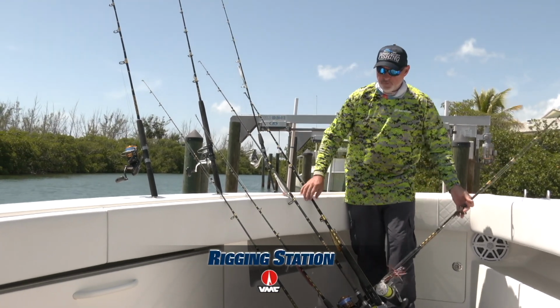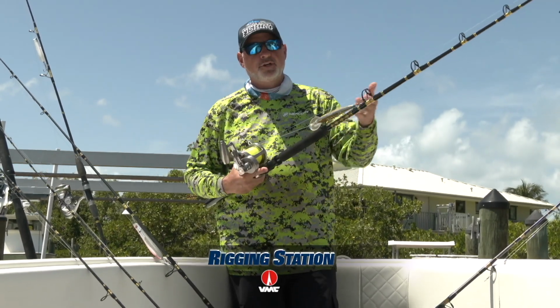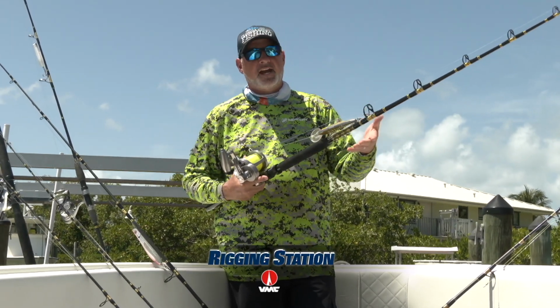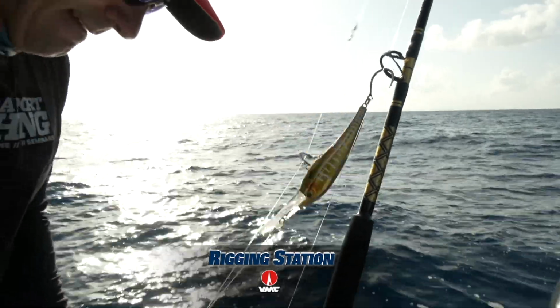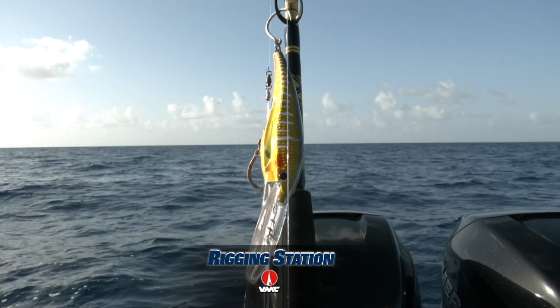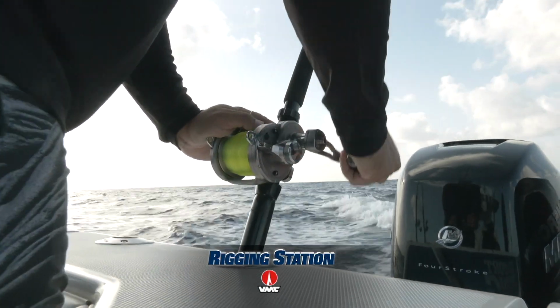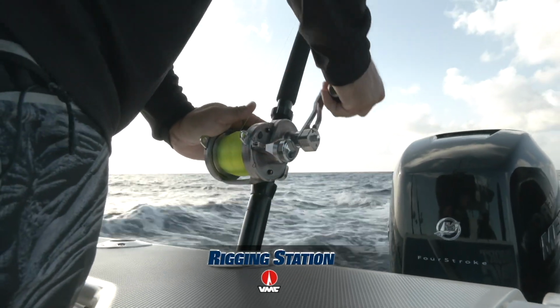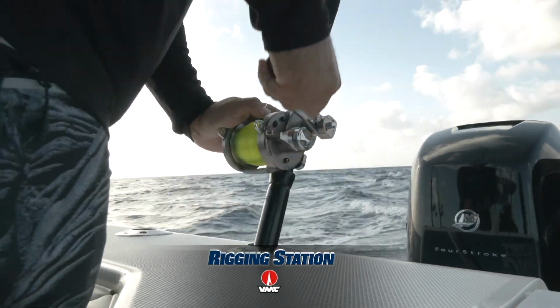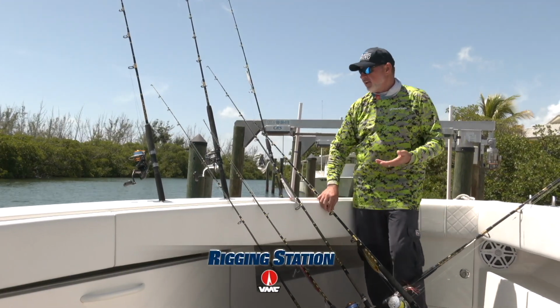However, I also bring a set of deep diving plugs on some heavier 30 to 60 pound class Chaos trolling rods. Anytime I can get a deep diving plug in the spread, I certainly like to do that for wahoos or even just to cover more of the water column. Matched to a Daiwa Saltiga size 60 2-speed reel, the new lever drags. These things are bulletproof. And then of course, a wide variety of other outfits.